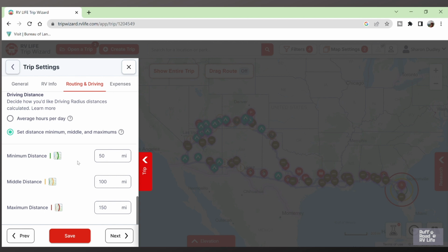Or you can do a minimum. This is minimum, middle, and maximum. We do 50 miles minimum. We like to get 50 miles down the road. 100 miles is a middle, or 150. We don't like to go over 150, although we have. And also we take into consideration the road. Is it going to be a windy road? Is it going to be a mountainous road? That's going to affect where we decide to set our campground stays up.